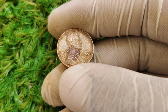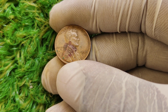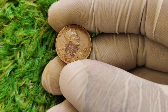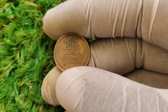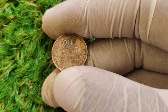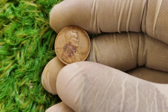Plain. Designer, Victor David Brenner. On the obverse, or front side, you'll see the famous right-facing portrait of Abraham Lincoln, along with the words, "In God We Trust." At the top, Liberty, to the left, and the year, 1950, on the lower right side. If the coin was minted in Philadelphia, it will have no mint mark under the year. The reverse has the two iconic wheat ears and the inscriptions 1 cent, United States of America, and E pluribus unum.